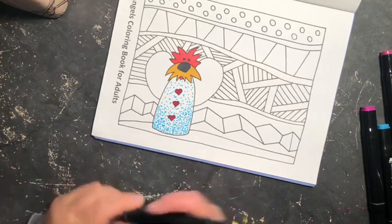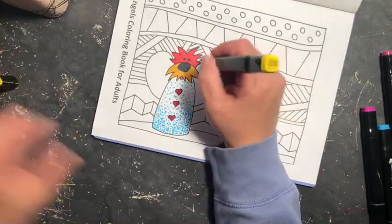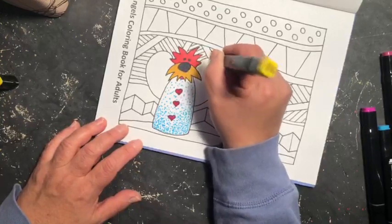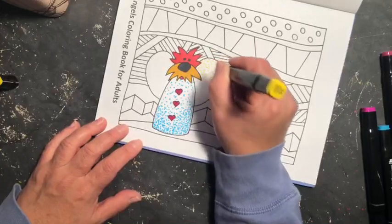Let's go with a yellow color for this one, which is called Lemon. And I'm just going to use some lemon yellow on the wings to make them look like, I don't know, I guess like gold.